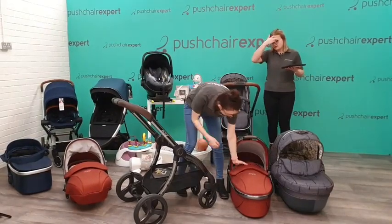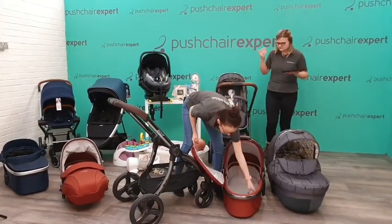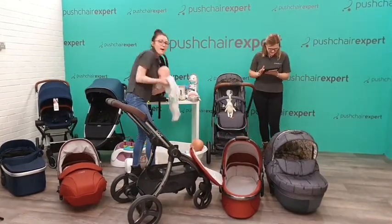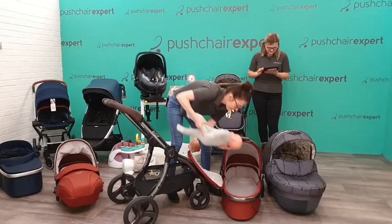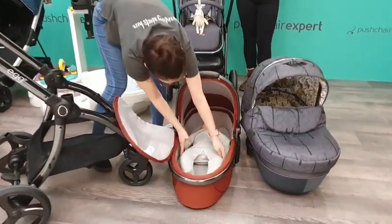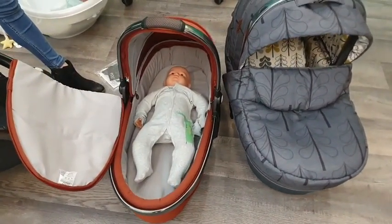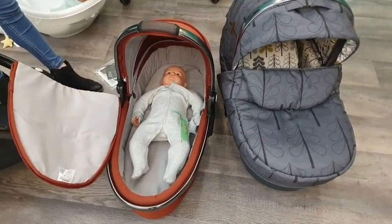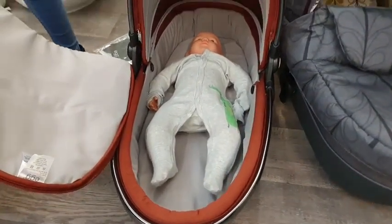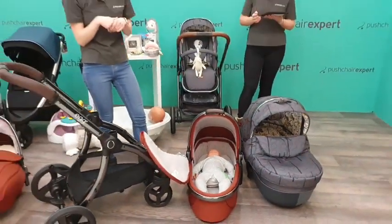Should we put our baby in there? I think that will help, because it's really hard to give an idea. Let's take the baby out of the bath. Come on, baby, you're nice and clean now. So if I put baby in, this is roughly around the same size as a 6-month-old. So the little one would be coming out of the carry cot at this point. That gives you an idea of size-wise. So plenty of room in the length as well. But that's the stage where you start to move little one out of there and put them into the seat unit.